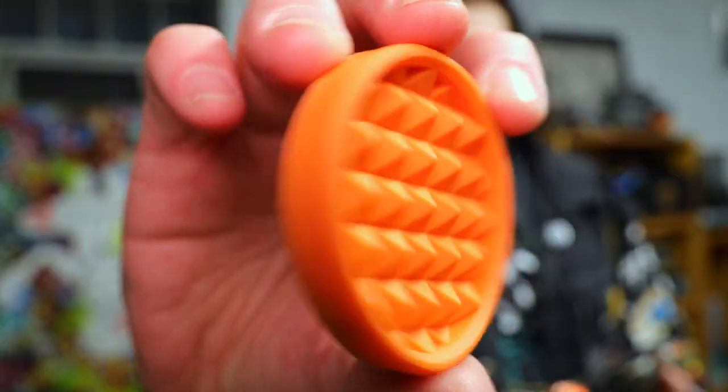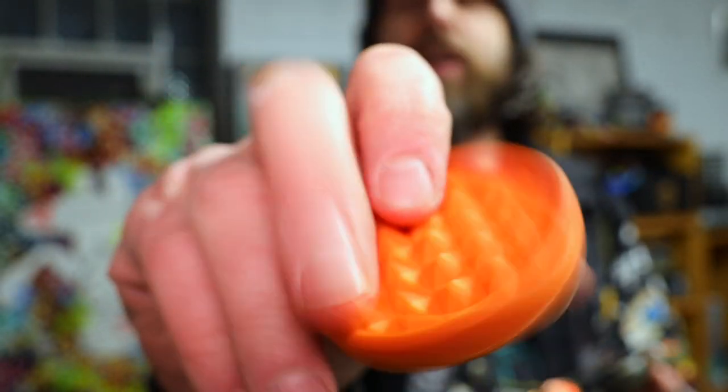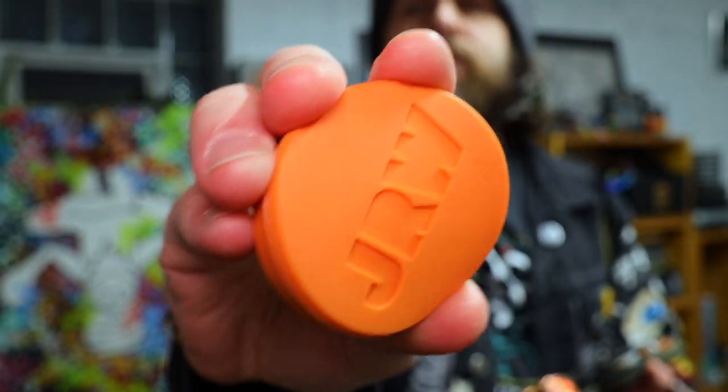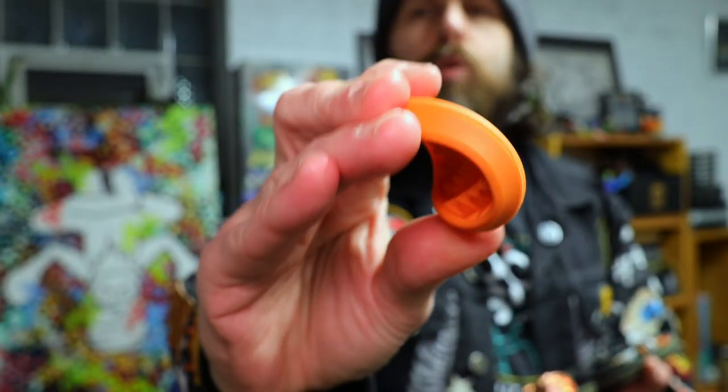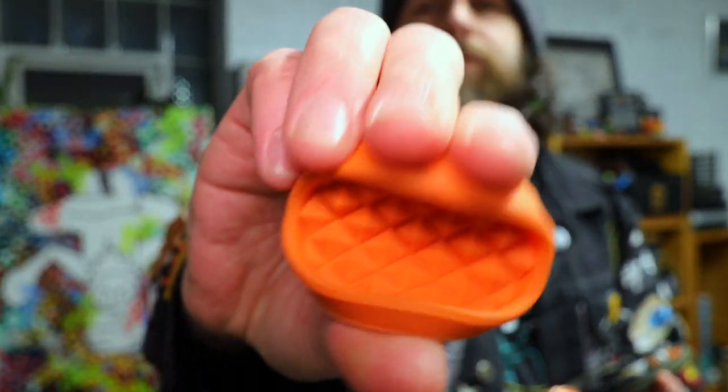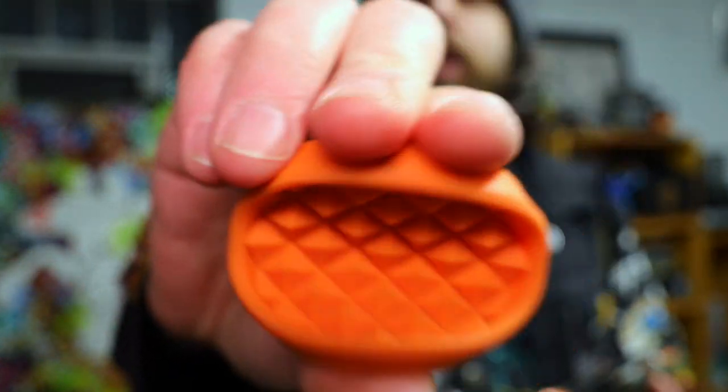On the fidget toy game this week, just like last week, I'm still flexing. This is my orange JRW Gear Curator Flex. This is a flexible PVC plastic version of his Curator Worry coin thing, pocket art.